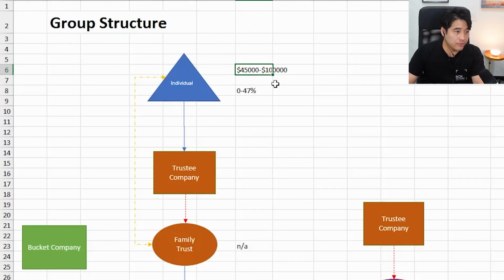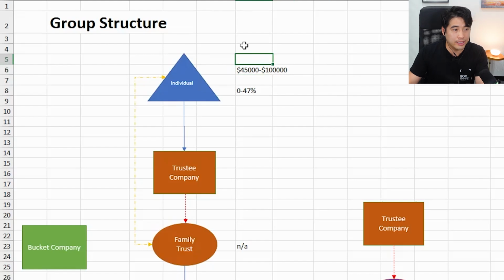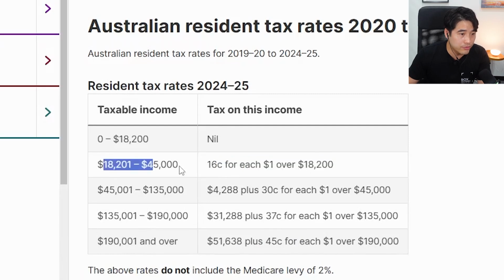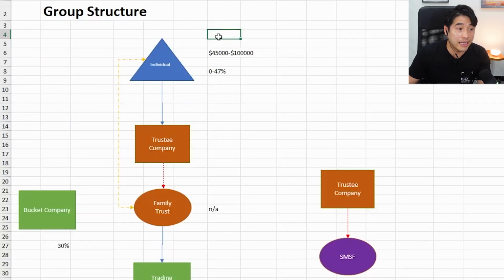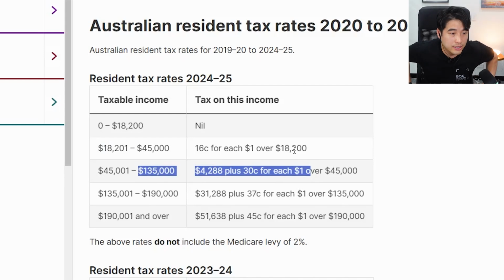This is probably advice that you either heard from us or from a previous accountant, and you've stuck by 45 to 100K. The reason behind that is that your tax rate for 45K is, I believe, about 16% for income from 18 to 45K. So that's why people like to stay on that rate, because it's the lowest tax bracket. However, 16% can go all the way to 30%, and it can go a bit higher up to 120K because you're still stuck with the 30% tax rate. 135K is what you can go under.